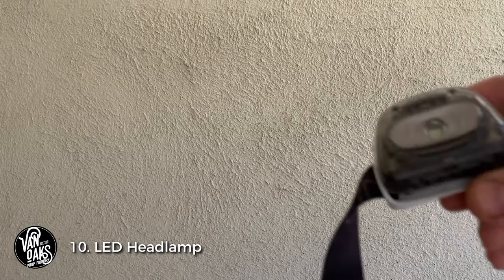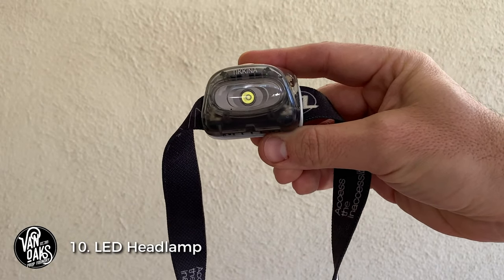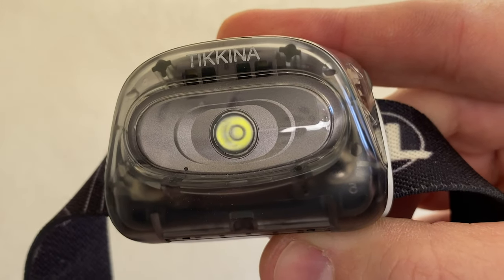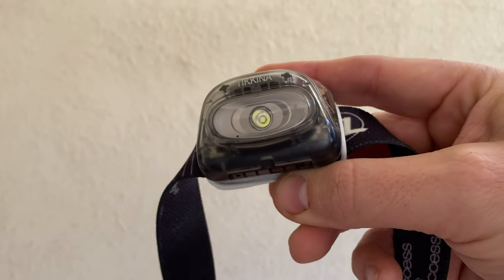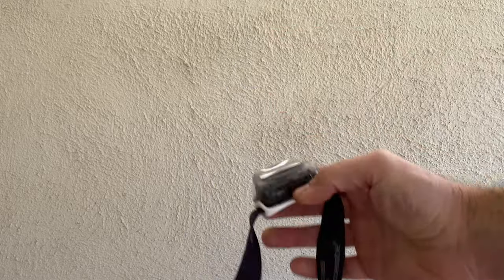To round out the list is something I never knew I needed until Mrs. Van Oaks bought one for me, and that's an LED headlamp. We've all been rushing to finish our displays or troubleshooting props in the dark using our mouths to hold a flashlight, right? A headlamp will free up both hands and makes addressing any of these last-minute issues a breeze because there's always a light where you point your head. If you don't have one, you should really get one.